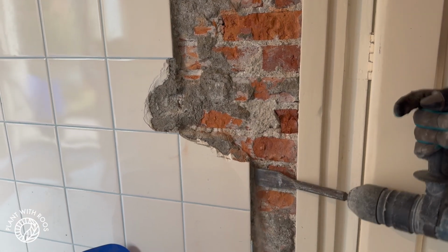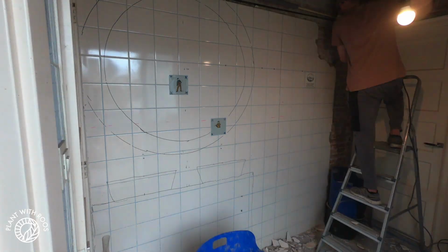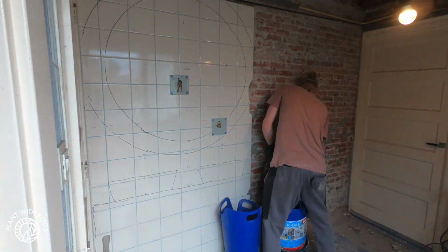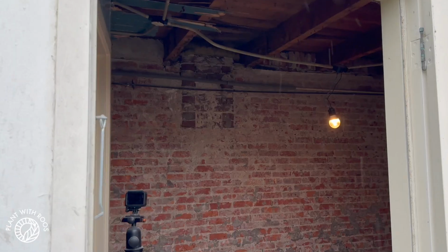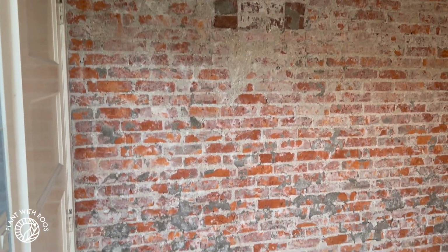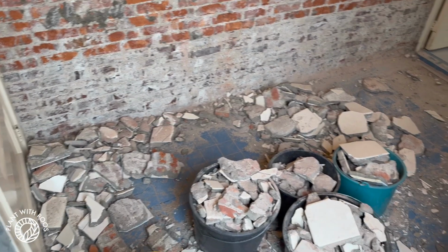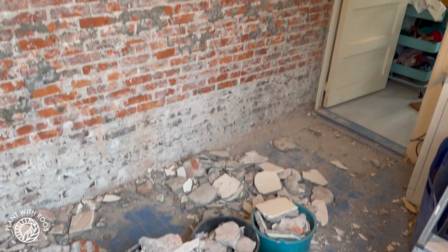So this first part of the demolition is all done by ourselves. We broke out as much as we could to save the builders time and of course save ourselves some money as well. My boyfriend finished the back wall here. It was a lot of work, but he did amazing. Look at this mess. I'm gonna clean up the mess now.